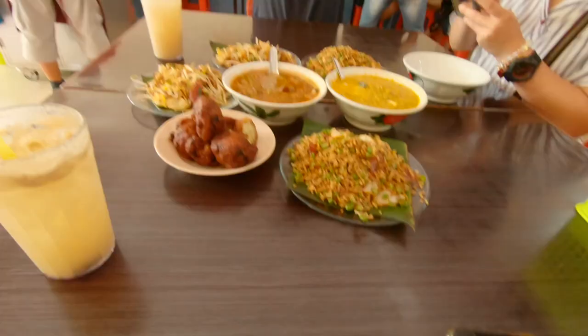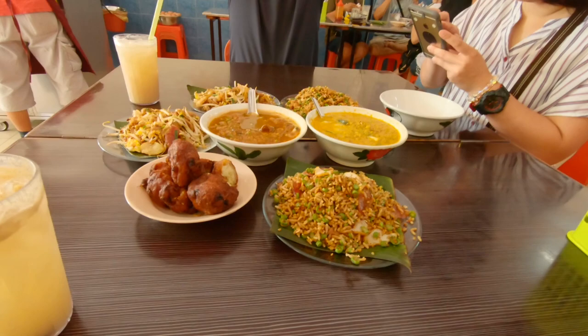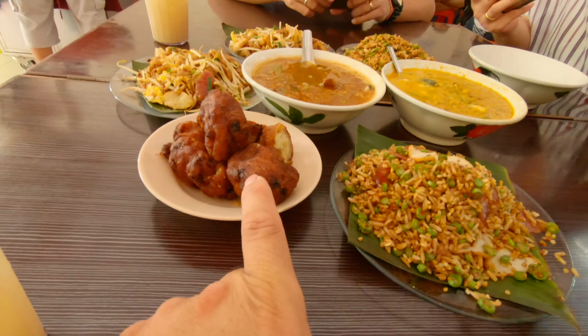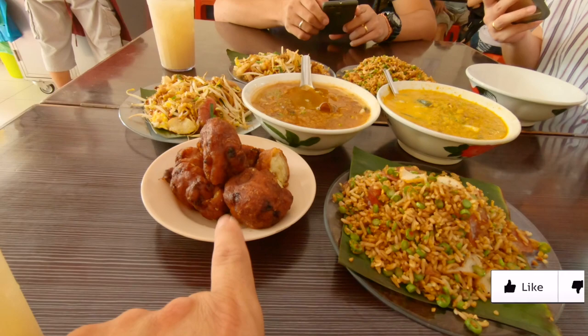Okay, so we're a little bit gluttonous today. We have fried rice. Kuih kodok. What is it? Banana. With banana. Oh, but is it savory or sweet? Sweet. Oh, so it's like a sweet banana cake that's fried.